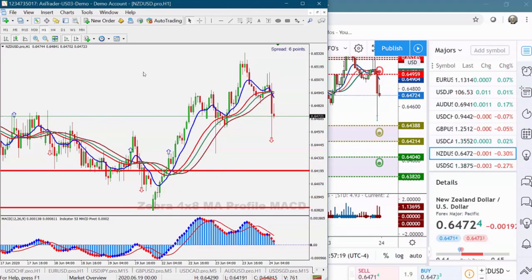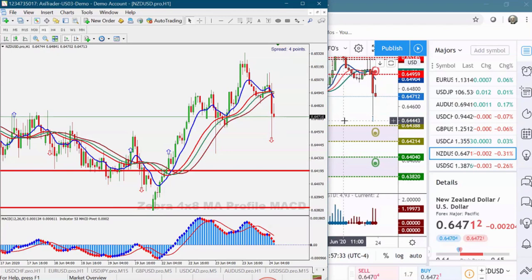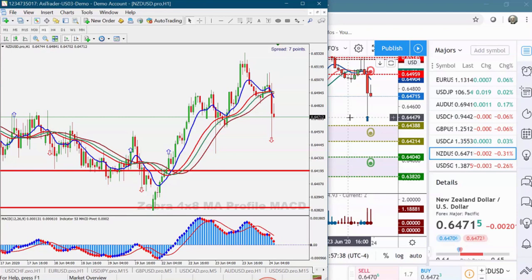So NZD USD, if this closes below this low, I'm hesitant to look at that. I'm really shy on this because this has got such a big tail that it looks like they ran some stops for this, although everything is saying that this will likely come down.